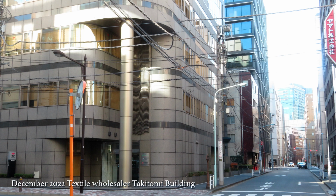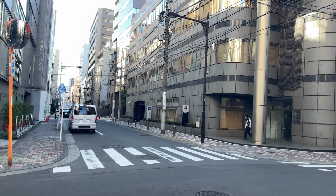And this is the current where Daimaruya used to be. There are still many textile companies in the area from Ohtenmacho to Ukiyo-e, but there was also a textile wholesaler building on the former site of Daimaruya. Of course, this is not the main street, but now a back alley.